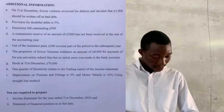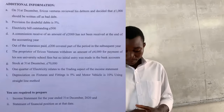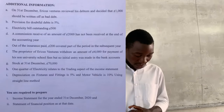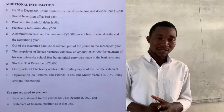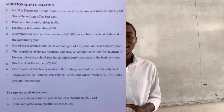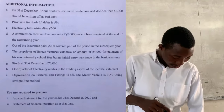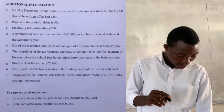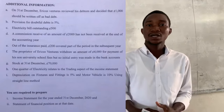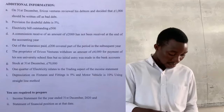Okay, and this 4,000 cedis, because it is drawings, we will still add it to the drawings that is in the trial balance. Okay, the drawings in the trial balance is 10,000 cedis, and the bank drawing too is 4,000 cedis. We add the two, making 14,000, before we subtract it from capital in the financed by section of the statement of financial position. And J, stock at 31st December 2020, that is 7,000. Okay, this is the closing stock at the end of the period. So what we do is that you include it in the current asset. Is that okay? So that is the closing stock.